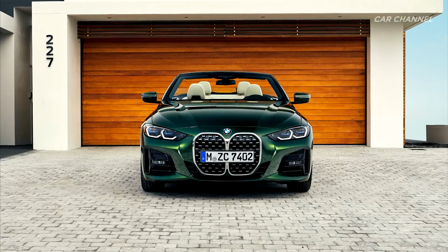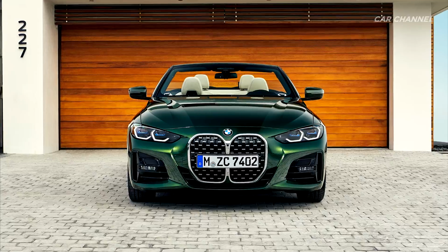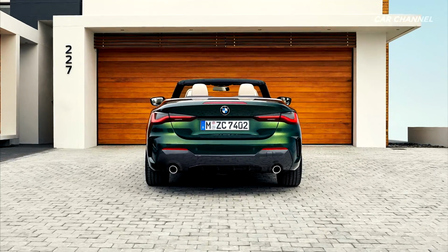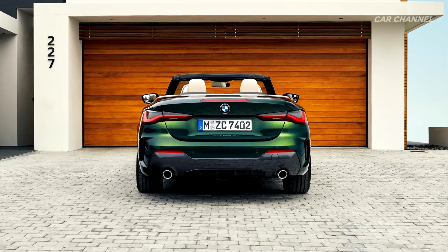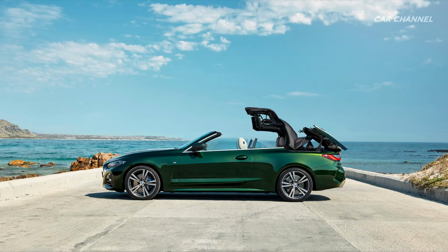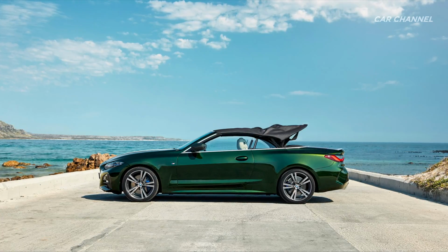Benchmark for dynamic driving pleasure combined with the allure of exclusive open-air motoring in the premium midsize segment. A design conceived in the brand's current styling language that radiates sporting elegance, a new type of roof design and performance that has stepped up significantly compared to its predecessor make the latest generation of the open-top four-seater a highly compelling proposition.